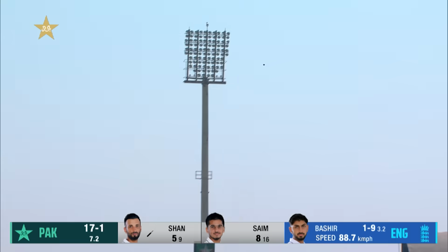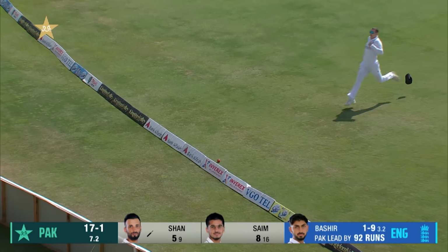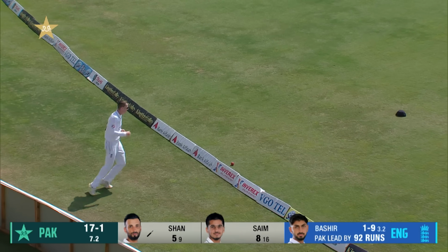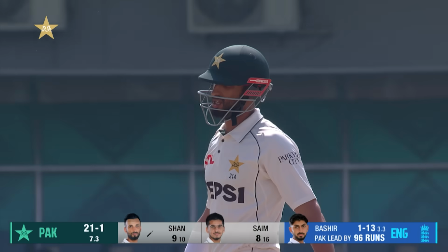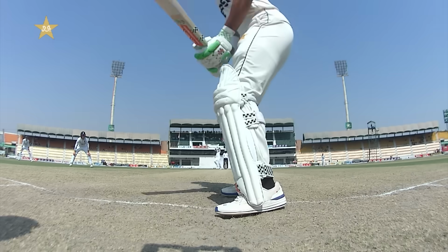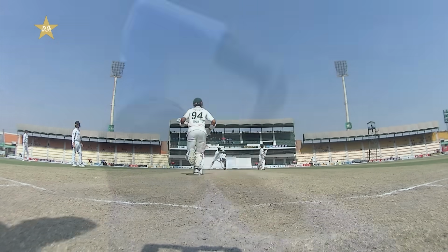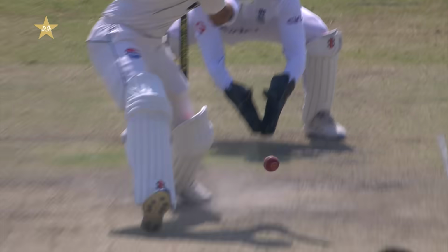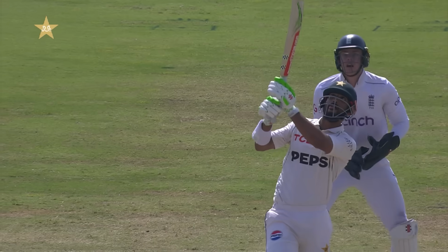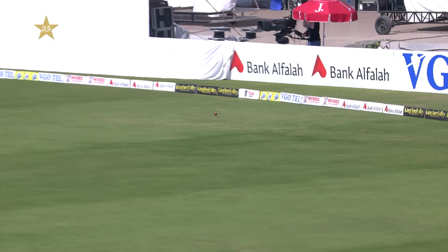Up in the air, misses the man at mid-on and will go and hit the fence. First boundary of the innings. The intent is very much clear from the skipper. He'll try and take the attack back to this, but he's not going to sit back. Long off was out, but he made sure that he hit over long on, slightly against the turn. Bit of a risk, but risk and reward.